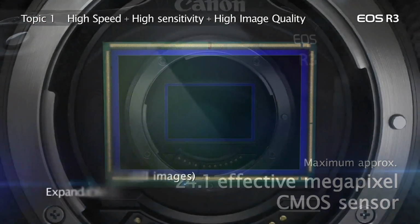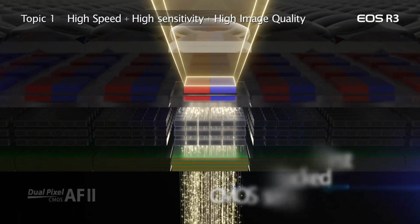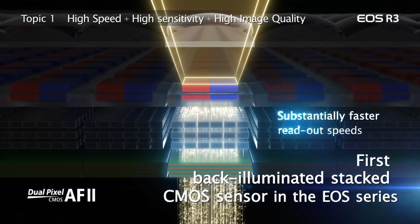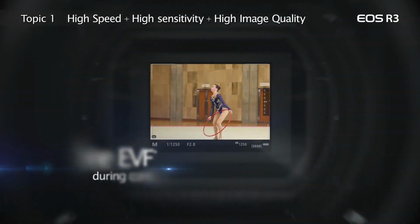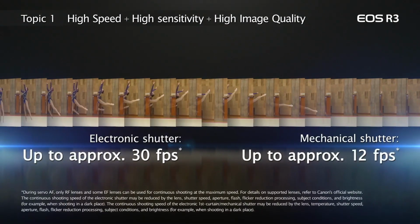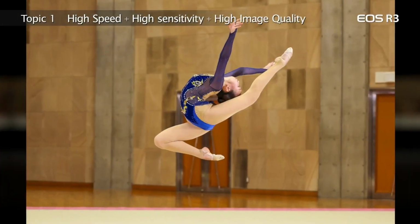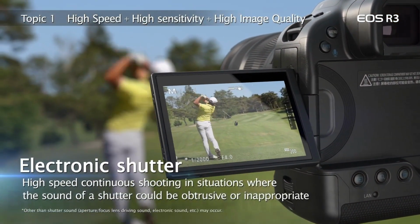High-speed continuous shooting of up to approximately 30 frames per second with electronic silent shutter, and up to 12 frames per second with mechanical shutter. Improved Dual Pixel CMOS AF with 1053 AF points, featuring vehicle detection as well as eye, face, head, and animal detection. The first EOS digital camera to feature Eye Control AF.